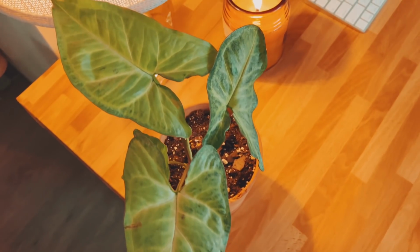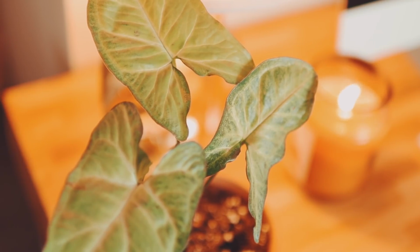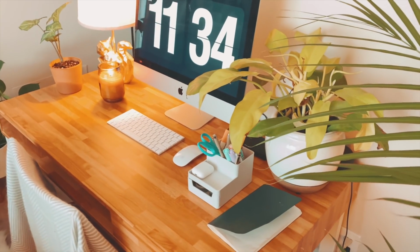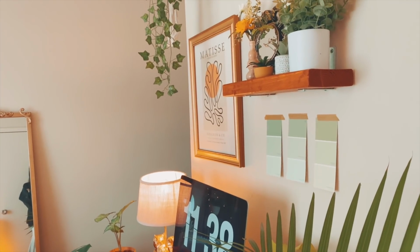Also on my desk, I have this little plant that I got recently. I got it at a farmer's market, and I have it in this nice terracotta pot, except the water's soaking through it. I don't know how else to explain it. Yeah, overall, I really like my desk space. I think it turned out very nicely. It's a very productive environment for me.